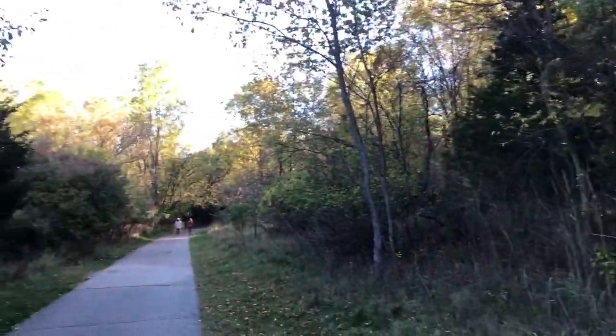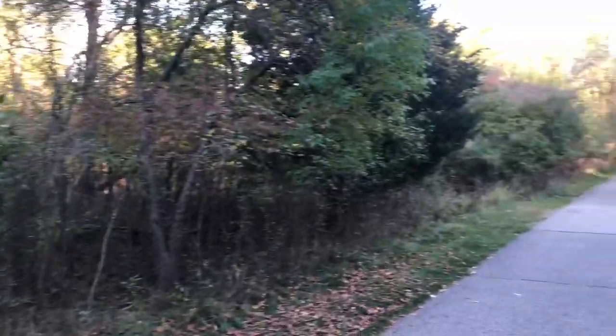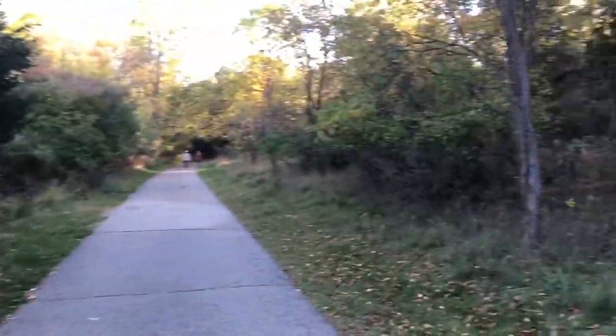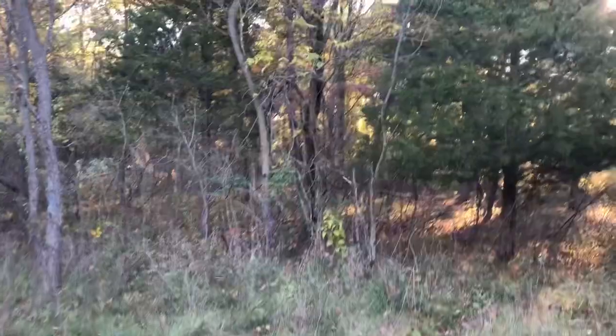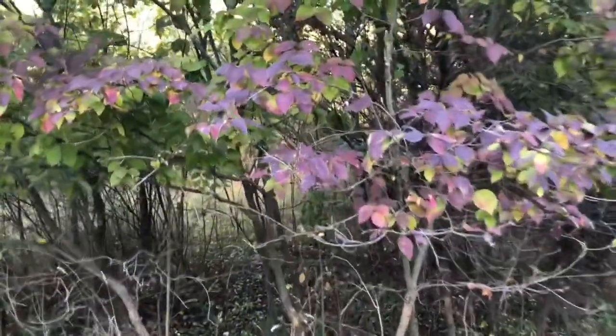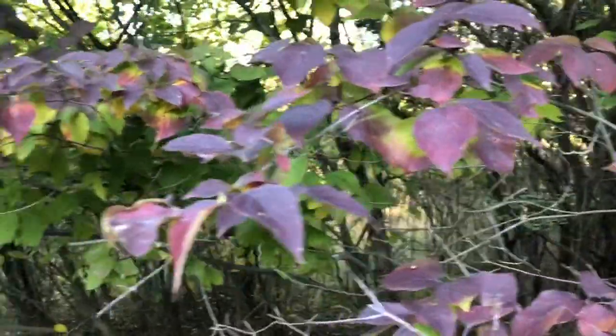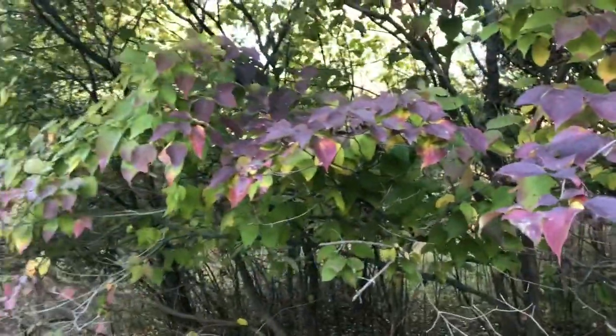Wow, this trail's kind of opening up, and this trail now is more shrubby. So really good habitat for different species of birds and a great ecosystem. Now it's more of a shrub ecosystem than large deciduous trees. There are a few junipers mixed in here too. It's a really cool park. Beautiful. Wow, check out these beautiful purple leaves. Pretty cool. Like being in an art gallery out here.